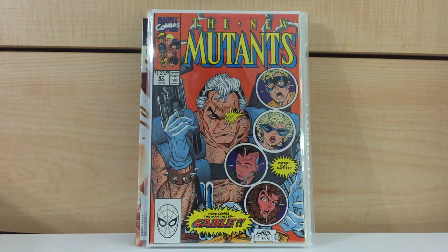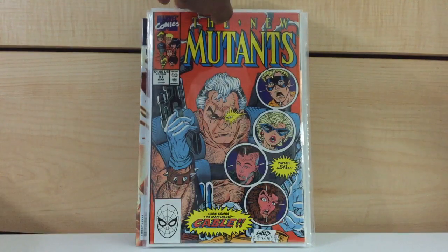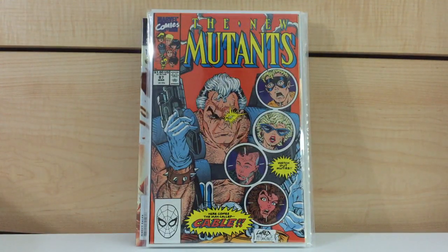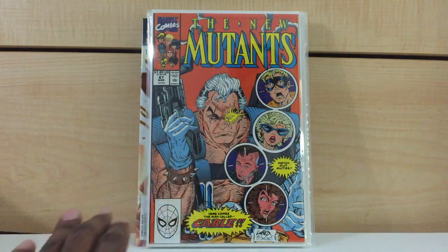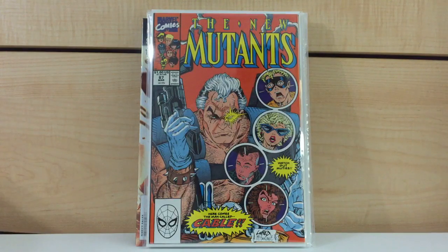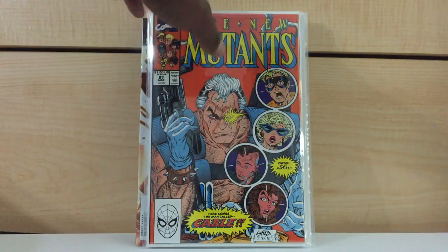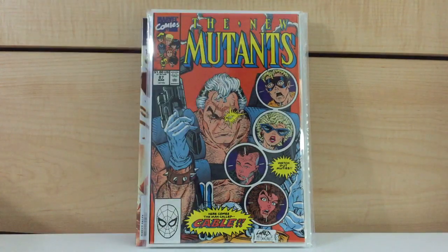Now this is a book that I bought back in 2009. I started collecting or reading comics around 1990, and as a kid, I couldn't afford this book at all. This, along with New Mutants 98, both those books were out of reach when I was a kid. And then the price kind of dipped over the 90s and the 2000s.